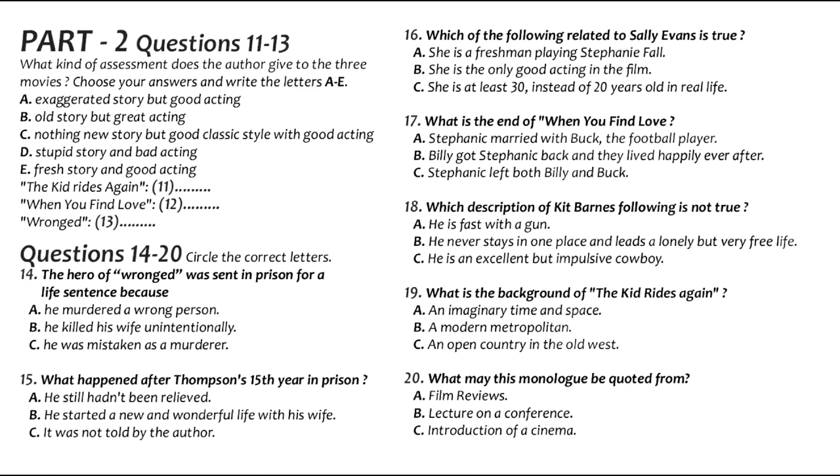Good afternoon, everybody. It's Ronald Jaffe with this week's edition of Movie Talk. First, let's look at the films this week in the theatre. The Kid Rides Again, When You Find Love, and Wronged. The last of the three, Wronged, is definitely the best. In fact, one of the best films in a long time, with Henry Michelson and Joanne Seymour.